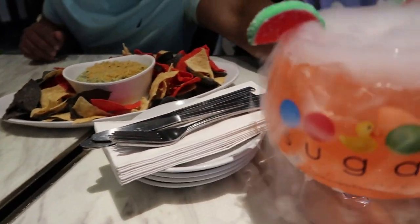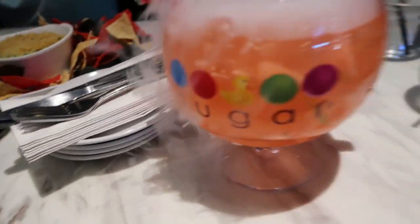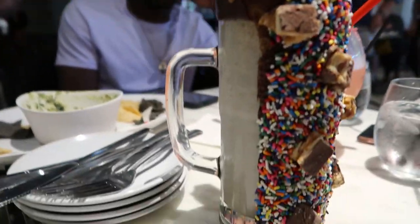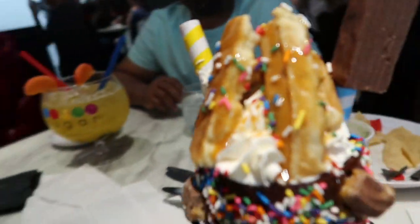I want the double for the strong level. Okay, I got the watermelon. Y'all know how I eat. And we just mix it up. I can imagine what that Butterfinger would look like. You know I love Butterfinger too.